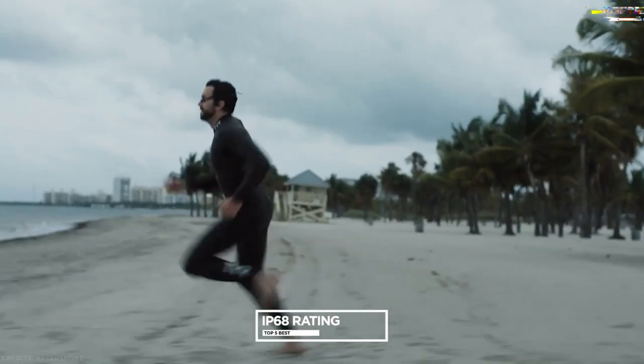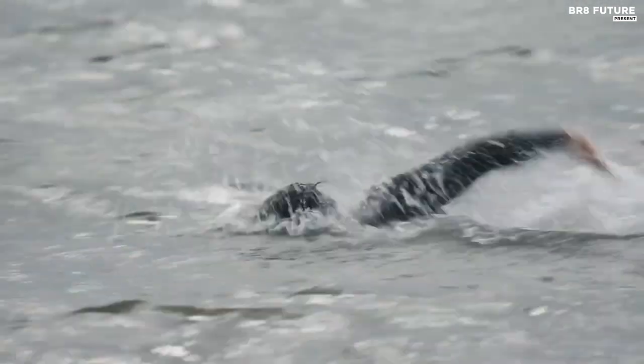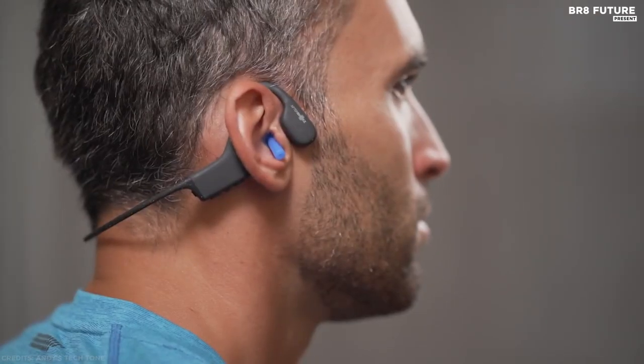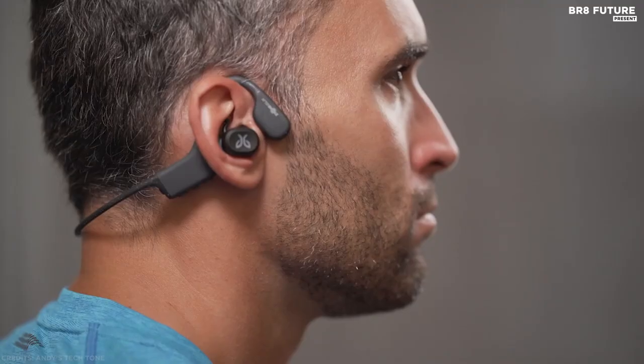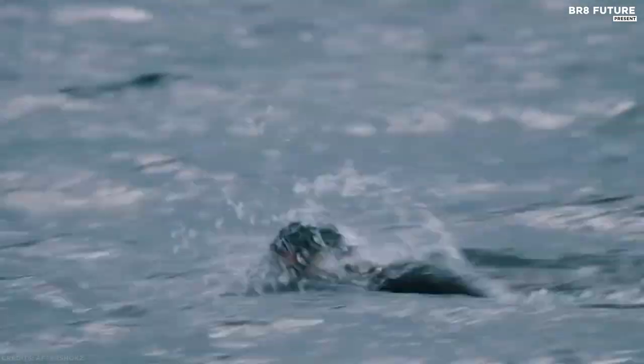An IP68 rating allows you to dive into water up to 2 meters deep for up to 2 hours. The tight titanium band around the head ensures a snug fit, so you won't be diving to the bottom of the deep end to retrieve this pair. We recommend pairing these with earplugs, which create a clearer sound by eliminating the sound of water running through your ears.